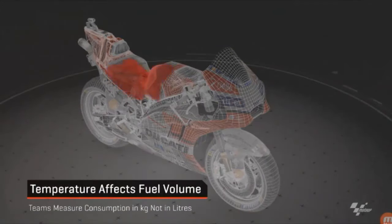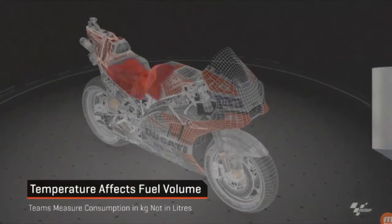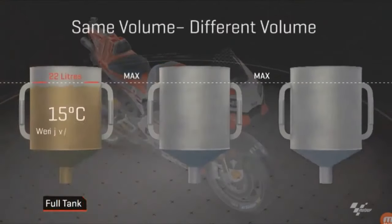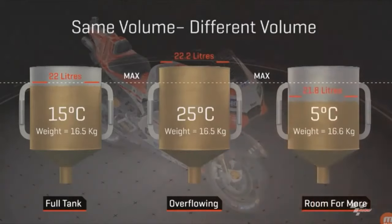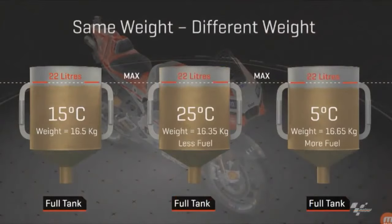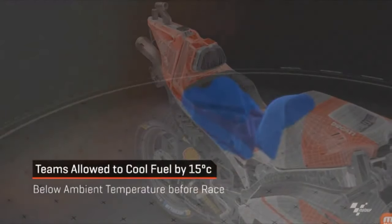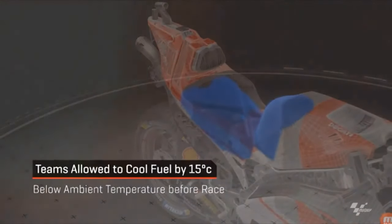Naturally, temperature affects the volume of the fuel, with the volume increasing in hotter climates and decreasing in colder ones. As a result, fuel is measured in weight by kilograms rather than by litre. For example, a full 22-litre tank will hold 16.5 kilograms of fuel at 15 degrees Celsius. At 25 degrees, the same weight of fuel would cause the tank to overflow, whereas at 5 degrees, the tank would be only 3/4 full. So the teams have to adjust the amount they use based on ambient temperature.